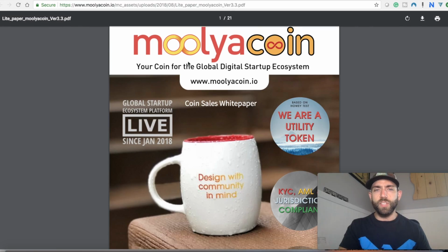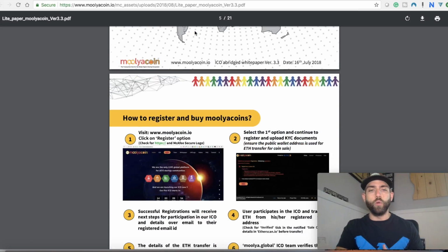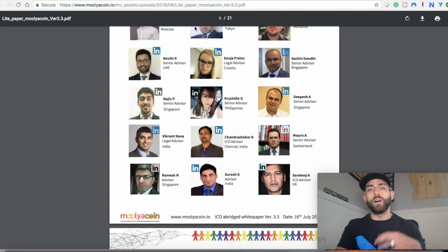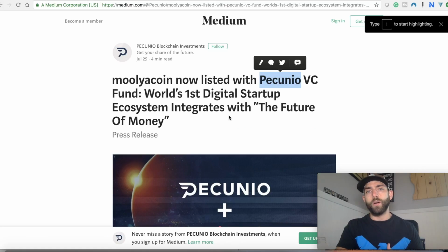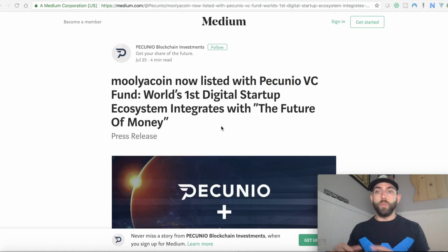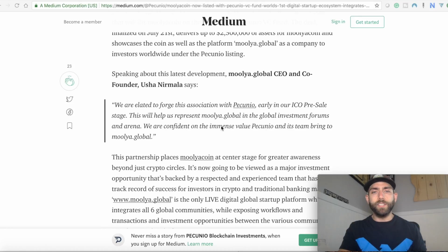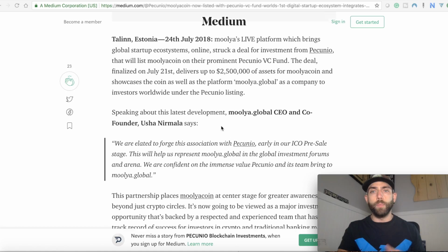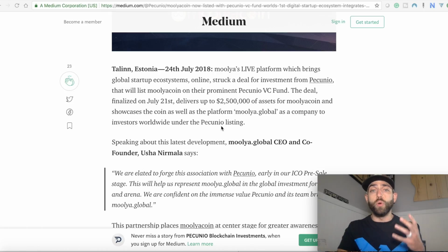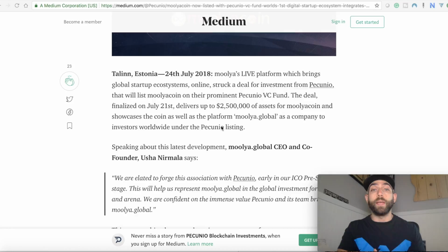Flipping over, this is their light paper, which is 21 pages. It just gives you a basic overview of what they're doing, platform stuff, who's on the team, who's backing it, what experiences they have. Worth checking out. This is just the article that breaks down the money that they got from the VC firm. This is Moolyacoin, now listed with Pecunio VC Fund, and it breaks down what each party had to say, and you guys can read this on your own if you're interested. But again, that sum of money was up to $2.5 million of assets for them and to help showcase their platform.